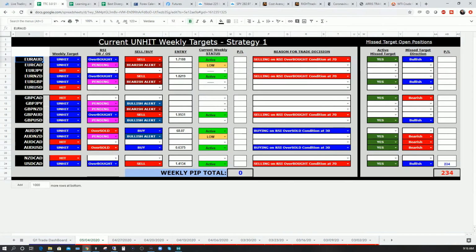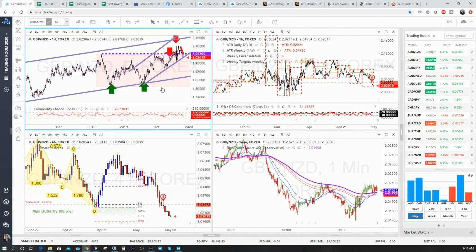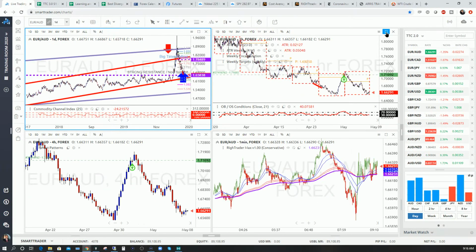Let me take a look at the chart. And I'm losing my mouse over here. Okay, it's one of those mornings that you start losing your perception of exactly where and what you should be looking at. All right, there it is.